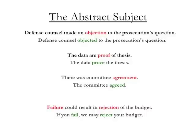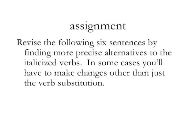In every case, the second sentence is easier to read, it's better written, it's tighter. That doesn't mean that there's anything grammatically wrong with the first examples. The problem here is a question of style, a question of the strength of prose, not of being right or wrong. Okay, assignment time. For this assignment, I'd like you to revise 6 sentences by finding more precise alternatives to the italicized verbs. In some cases, you'll have to make changes other than just the verb substitution. I'll read each of these sentences out loud and then show them to you here, but you can find a file with these sentences on Blackboard.